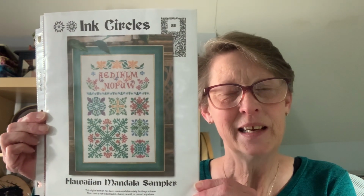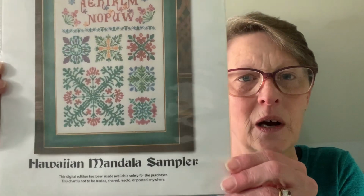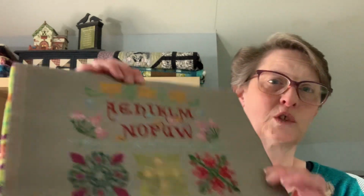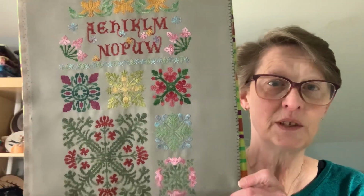A finish that I did. This is Ink Circles. I did show it, but in case you didn't watch, I'm going to show it again. Ink Circles Hawaiian mandala sampler. And this is on 32 count cobblestone Lugana. And I changed up all the flosses from what was called for. And so this is my finish.